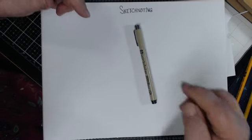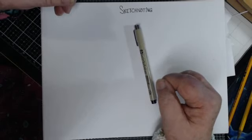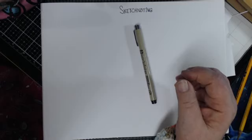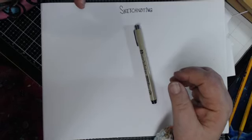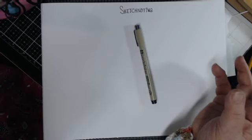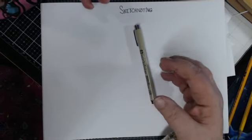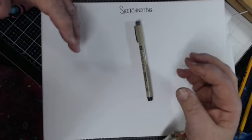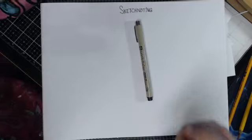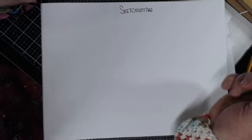Sketchnoting is used by a lot of reporters. It's used by a lot of people in high pressure types of jobs, and they've got to get a lot said in a little time, and maybe they can't think of the words to write or whatever, so they use sketchnoting.